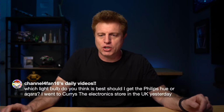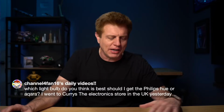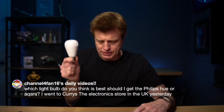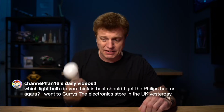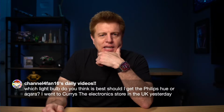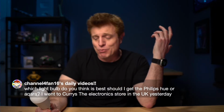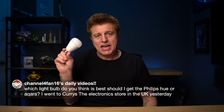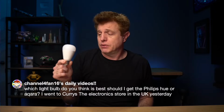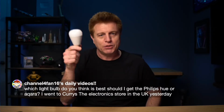Which light bulb do you think is the best? Should I get the Philips Hue or Aqara? I went to Currys, the electronics store in the UK yesterday. This one is giving me some issues, so I am going to order a replacement from Amazon, and do the replacement return and see if there's still an issue. I'm using the white light. I put it in a lamp here to try it out, and the white light has been good. The thing is this connects over Matter and Thread, and the reliability of Philips Hue is better. Last night it was going fine. This morning it was giving me issues. It is brighter than that Philips Hue bulb behind me, significantly brighter. Some of it I think is the physical design, but it gave me nothing but issues. That's why it's in my hand right now.